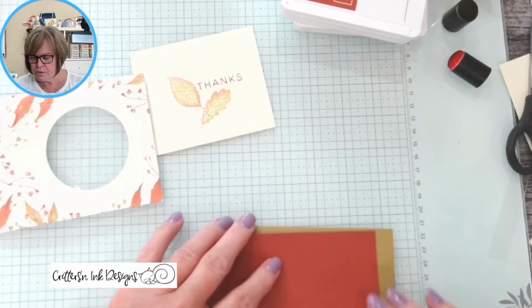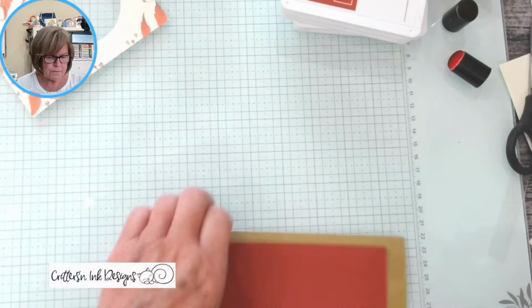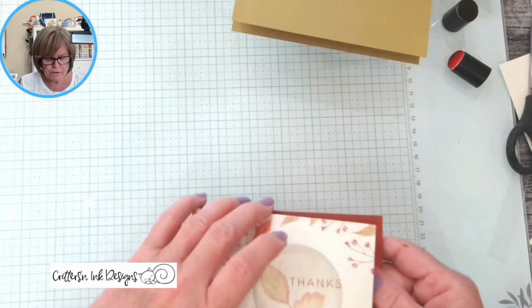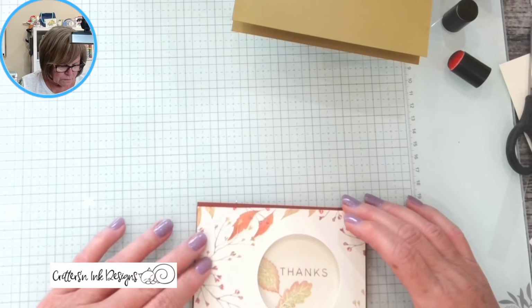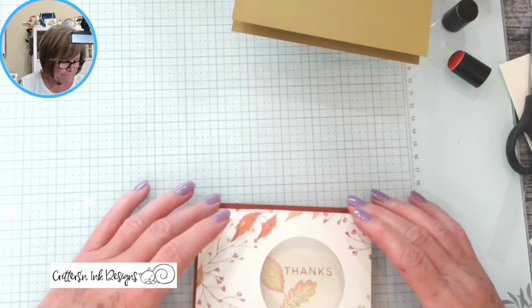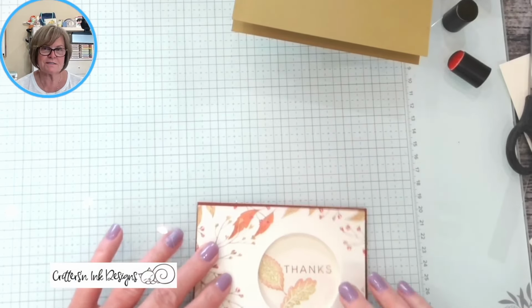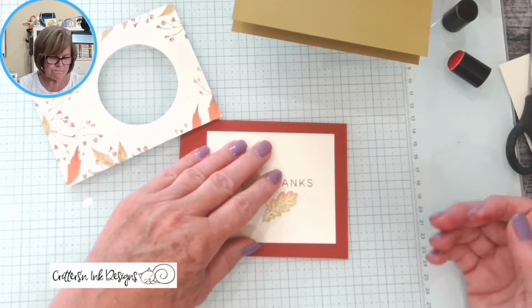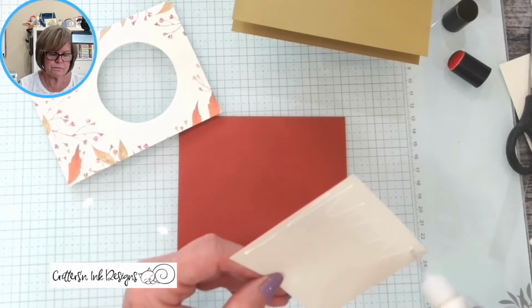All right, so I'm going to put this on here. I'm not going to put the card together quite yet. I'm going to figure out where this needs to be. I would say right there. Okay, so I only have 1/8 of an inch on each side. Oh, that looks pretty nice. So I'm going to put that there. So about a 1/2 inch in around? About, yeah. That's a technical measurement.